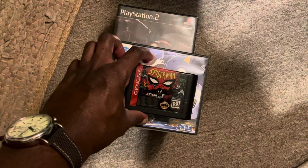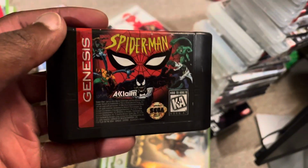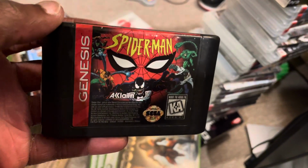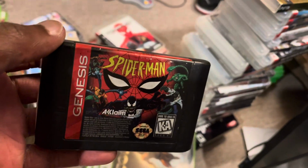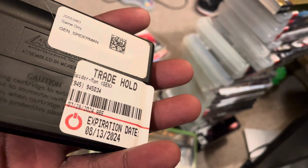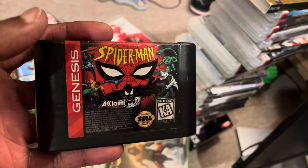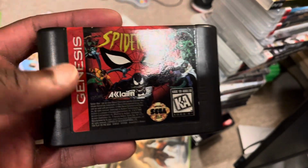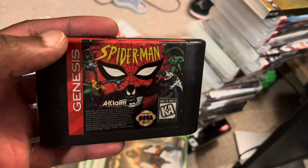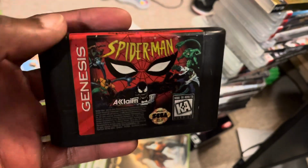So without doing too much jabbering or blabbering, we'll go ahead and start with this one right here. So I actually walked into a GameStop. One of the employees was nice enough to let me know that they were going to be having some games come off trade hold. This game had come off of trade hold over the summer. And when I walked in, they had this in the store for, I think, 12 or 15 bucks.